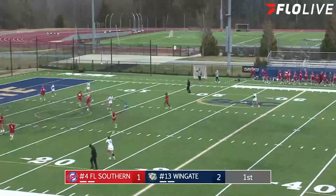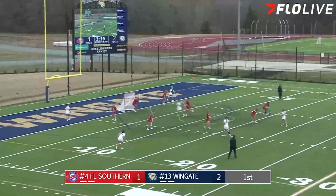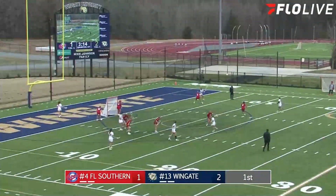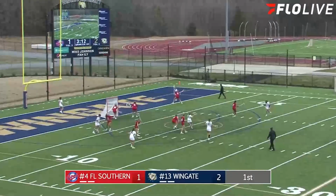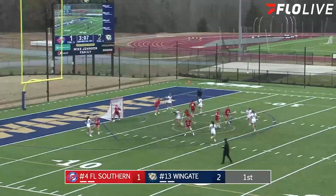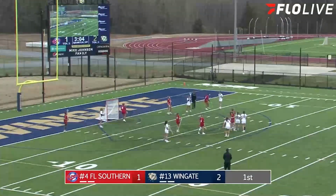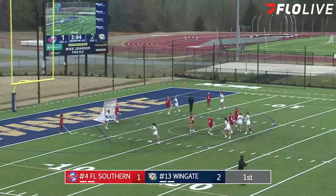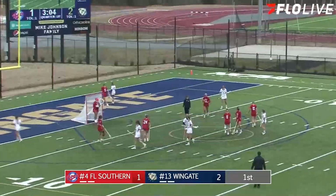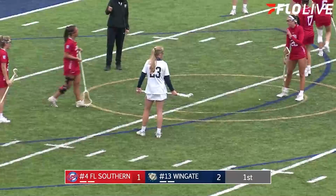Pellet took a shove from behind. Wingate going to be able to keep it. Behind the goal, it's Claire Fuchs. Inside cut, Knowles in and out of her stick. Had a stoppage. Does Wingate have a free position shot here? It looks like they do. Knowles is going to take it center hash. The left center hash. They move her over.